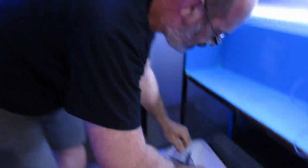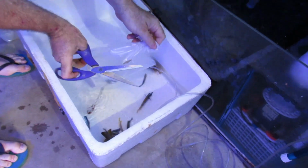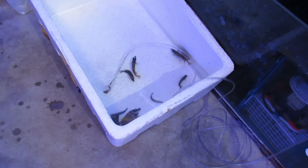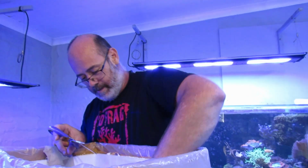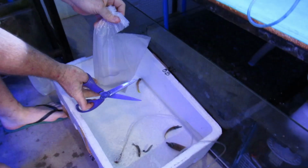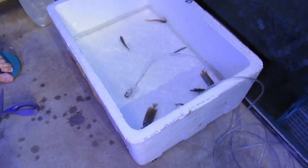Another fox face. A blonde Nasso. Oh no, it's not, sorry, it's a lipstick tang. Another jawfish. Another fox face. Should be all the fox face. Let's take this box out. Very flat. There we go.